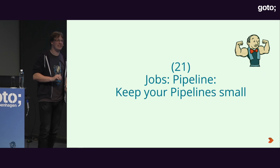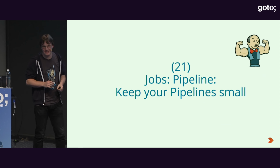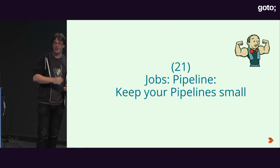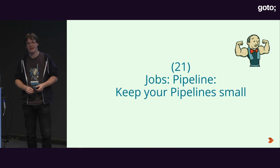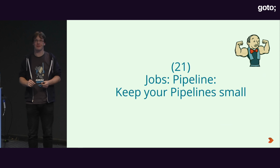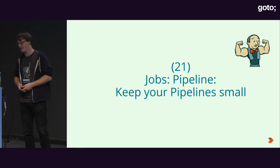So my suggestion is that, because it's also hard to test, you can better work with maybe even small shell scripts that you can just run locally on your machine, test it there, and then if you call that shell script, it's just one line of pipeline code, but it's easily testable and verifiable.